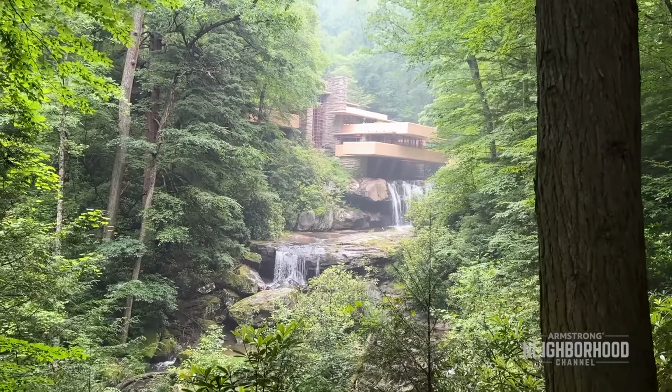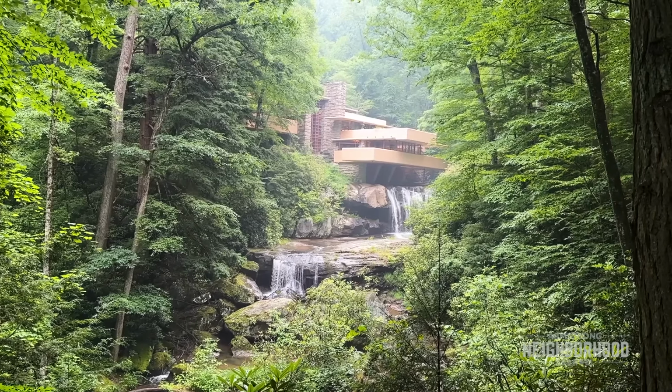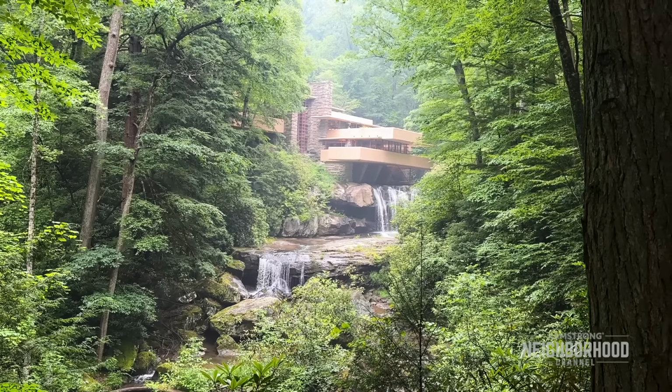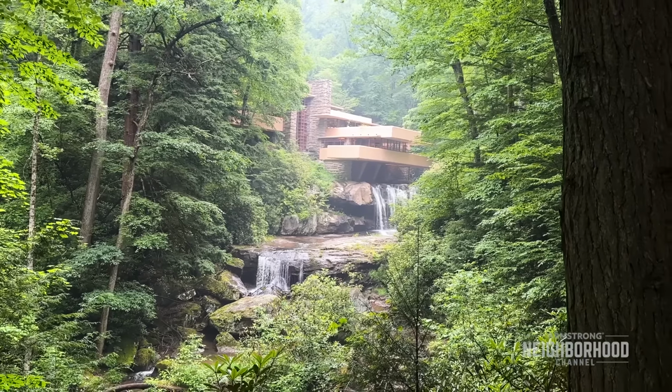Oh. And you know what? Up until this very moment, even though I've been here before, I don't think I realized there were two sets of falls. Yes. A big falls and a smaller one. And this is Bear Run? This is Bear Run, yes. The stream is Bear Run.